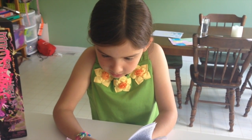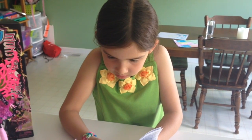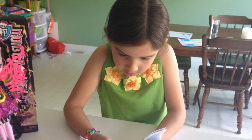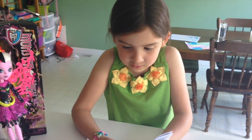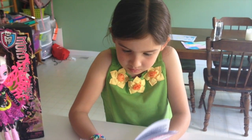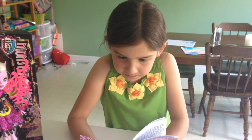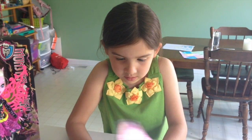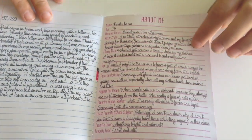Jay might be too nervous to have a pet. Those are eyes. I would always be worried about how it was doing when I was away from the school. Monster parent, skeleton and the Mothman. So, yeah. It just says about her in there. And this is like her story of her life, kind of.